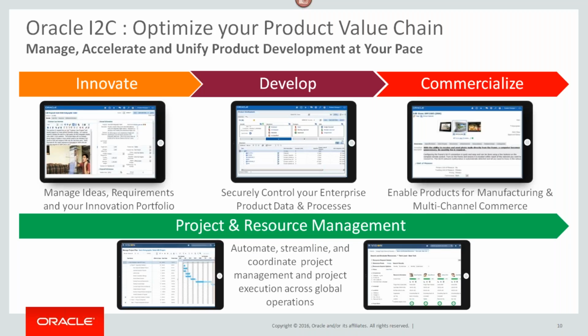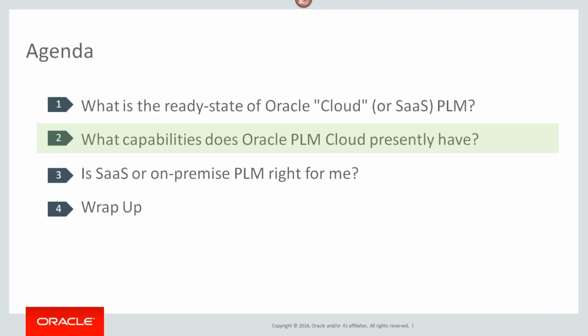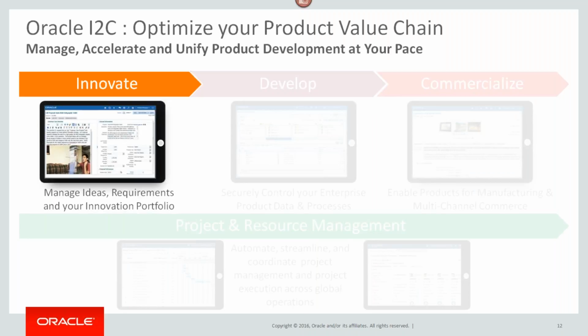And so when you think about the first question on the agenda, well, what's the scope of what the solution is? And this is the scope of what Oracle Cloud PLM offers right now. And what we'll do from here is we'll go into a little more detail on what that means for each of these sections. And so we'll really move through this process starting with innovation.